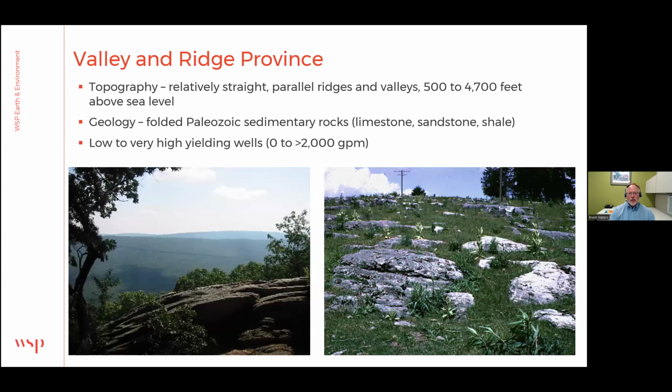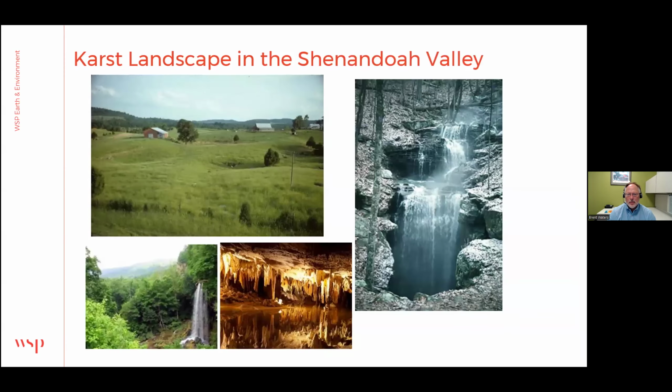Valley and Ridge, typically it's folded Paleozoic sedimentary rocks, limestones and sandstones. The limestones can yield very high yields of 2,000 gallons a minute or greater, but have potentially difficult drilling conditions and karstic terrain, and the sandstones and the shales can have very low yield and very poor water quality. Some examples or photographs of the karst terrain: sinkholes in the upper left, a sinking creek or sinking stream, a cave system, and a spring emerging out of the ground and then into a waterfall.